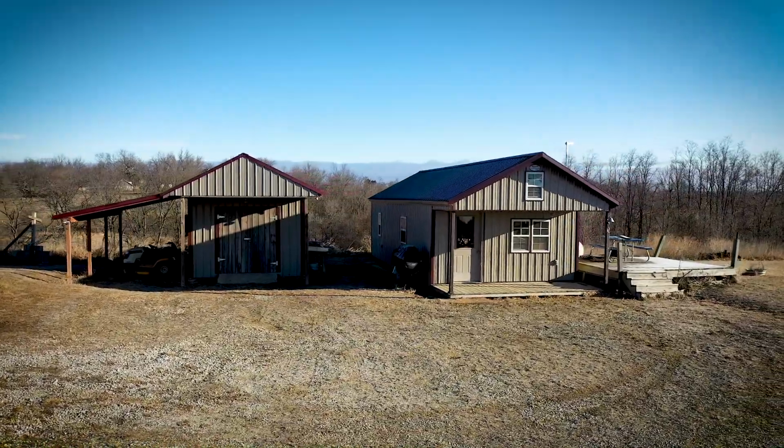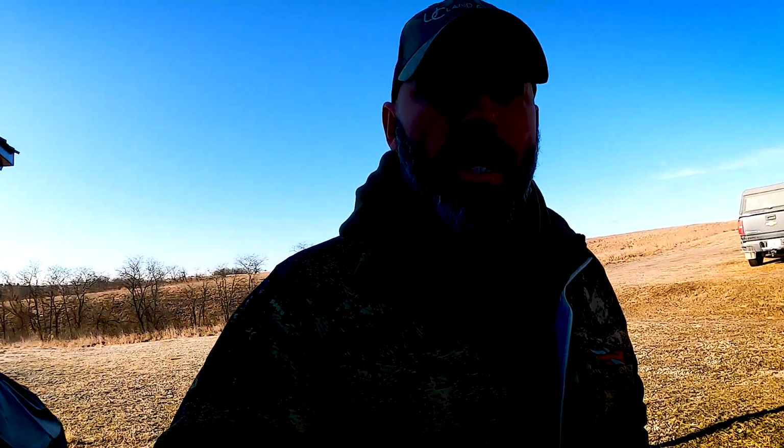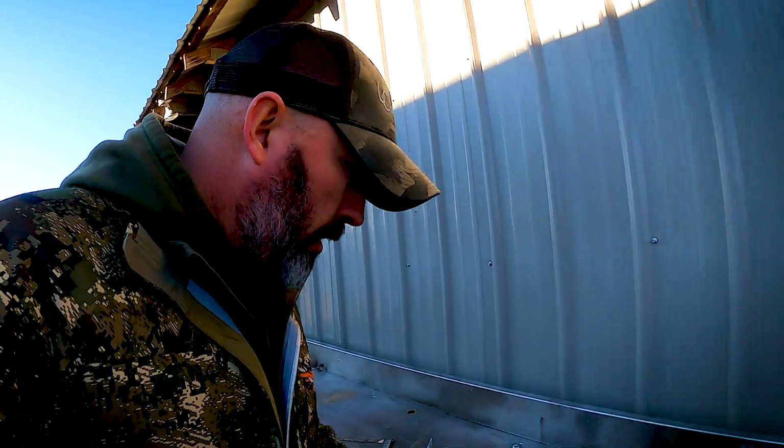All right, we got a new listing in northern Sullivan County, CRP farm. Just pulled in. Got a nice little cabin, shed. Actually, I see some sheds over here, or some deadheads. Not sure which. A little bit of both. That's not bad.